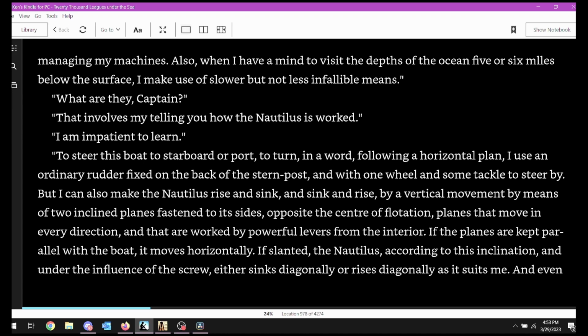To steer this boat to starboard or port, to turn, in a word, following a horizontal plan, I use an ordinary rudder fixed on the back of the stern post, with one wheel and some tackle to steer by. But I can also make the Nautilus rise and sink by a vertical movement by means of 2 inclined planes fastened to its sides, opposite the center of flotation, planes that move in every direction and that are worked by powerful levers from the interior. If the planes are kept parallel with the boat, it moves horizontally. If slanted, the Nautilus, according to this inclination and under the influence of the screw, either sinks diagonally or rises diagonally as it suits me.